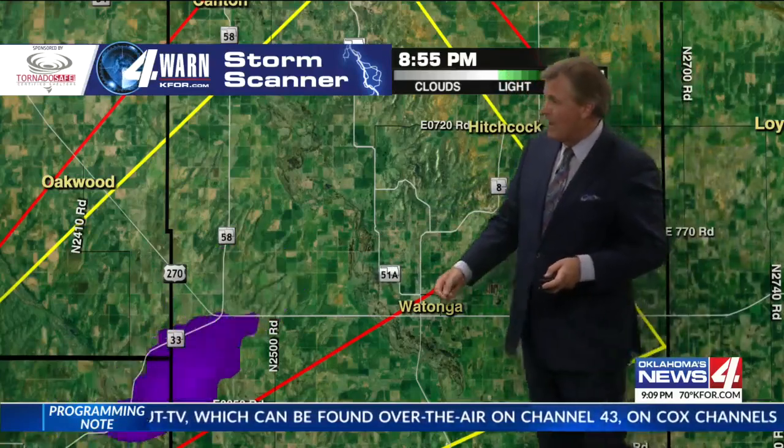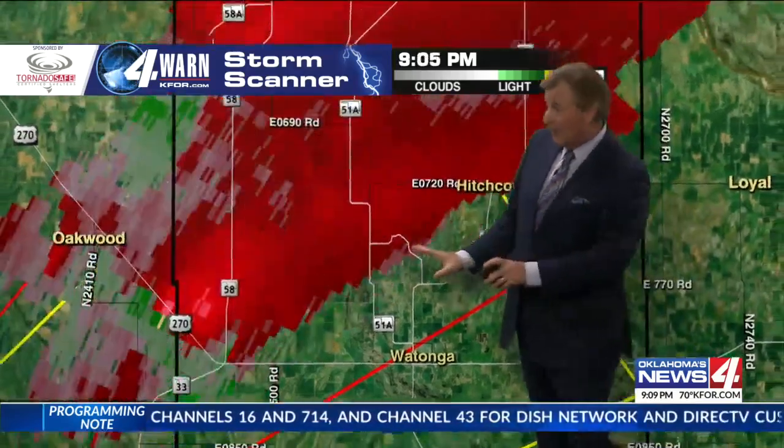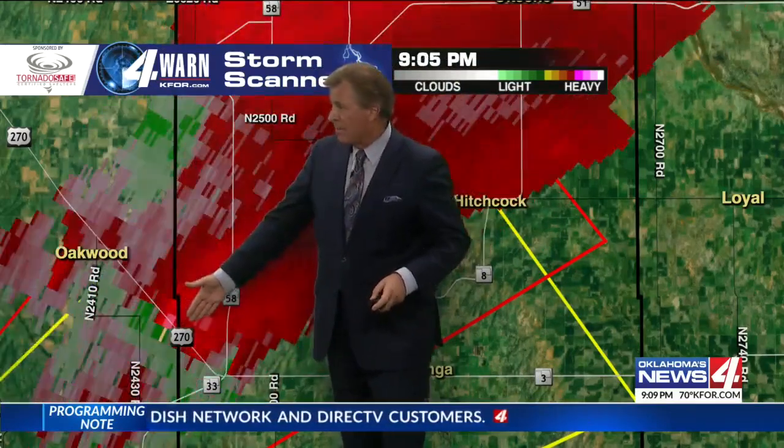Hail size not all that big, nickels and dimes for the most part, but Roman Nose located right here, and the core and the mesocyclone coming right into Roman Nose. The circulation, though, is not very strong. It's back here to the west, northwest of Watonga. Does not appear to be a major problem right now, rotation-wise.